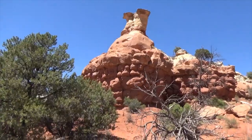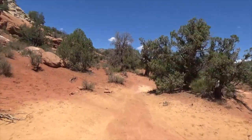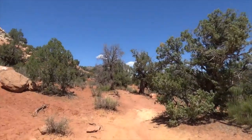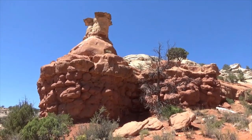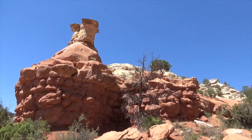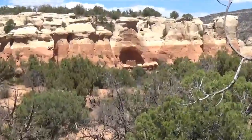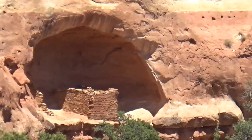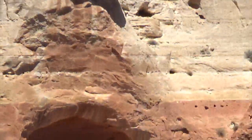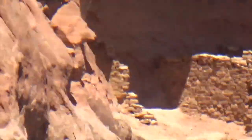Well, no cliff houses yet, but we are on the verge of discovery. Almost there. Why wouldn't you? All right. Numero uno. Ransom gets the gold star for spotting the first of many. The range there, I would say a third of a mile, on the other side of the canyon. Yeah, so not going to be easy.